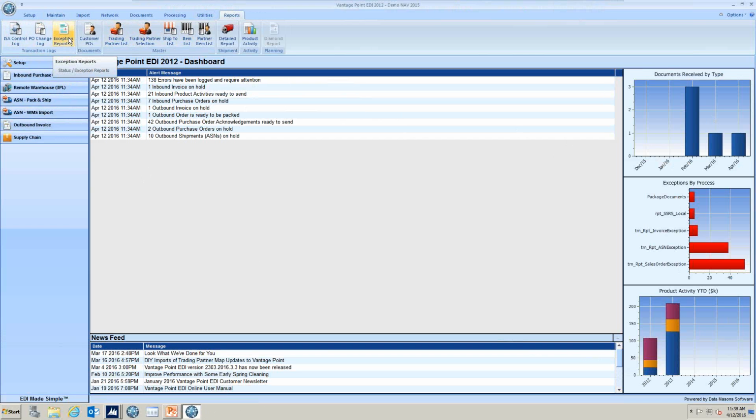Well, Vantage Point has that pre-configured. Same thing as I get into maybe advanced ship notices. I know that I need to have my ASN sent to my partner within so many hours of the truck physically showing up. So again, an audit that I may want to control. So hopefully this gives you a quick overview flavor of the Vantage Point solution.